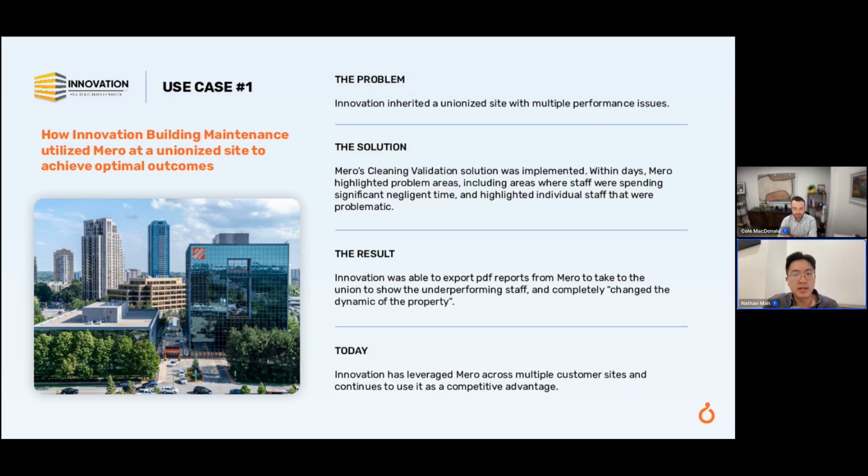Mero implemented the cleaning validation solution, and within days, Mero highlighted some problem areas at the site and even individual staff that were causing issues for Innovation. Innovation was able to take these reports from Mero, showing some of this potentially negligent behavior, and within a few more days, were able to completely change the dynamic of the property and improve their client satisfaction.